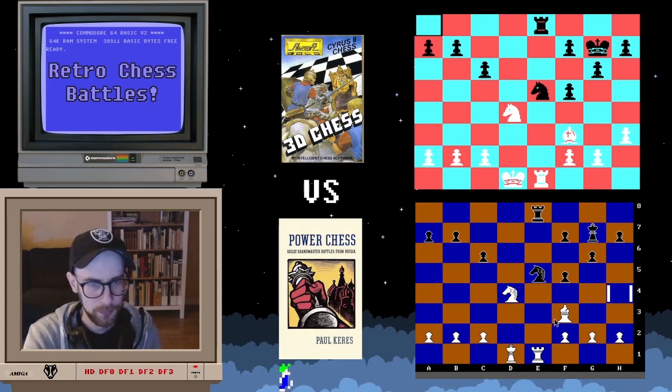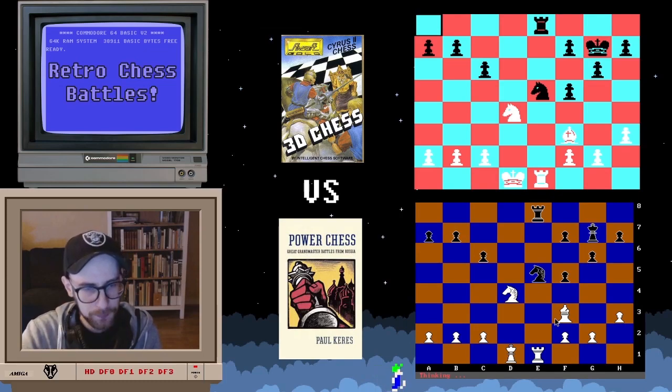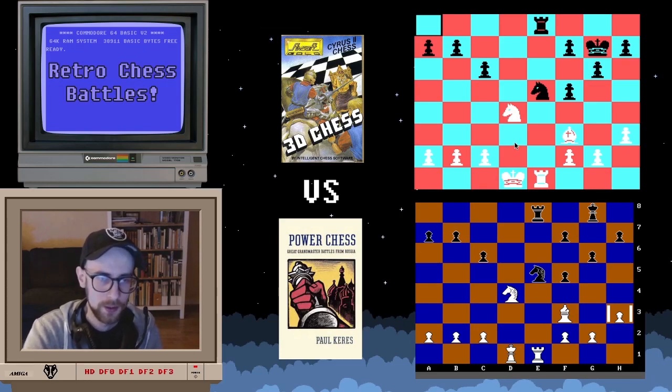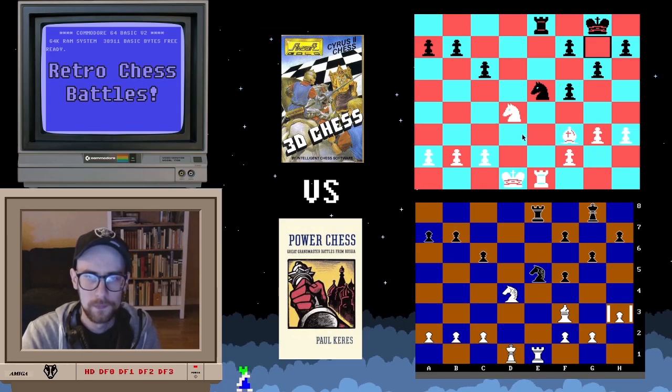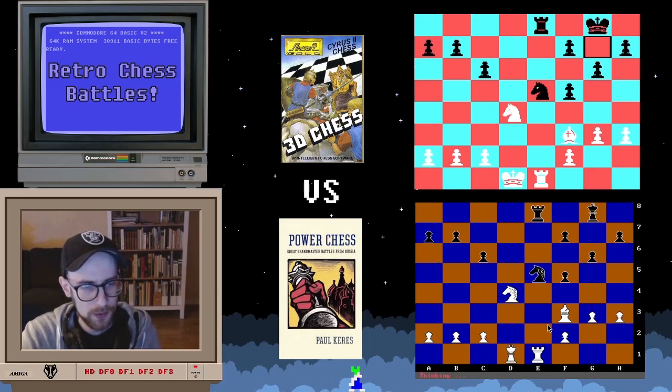No. That's a quiet pawn move. h3. And PowerChess yet again goes into the tank here. Okay, moves the king. Feels like a very slow move. Okay. So Cyrus is slowly advancing his pawns on the queen side.